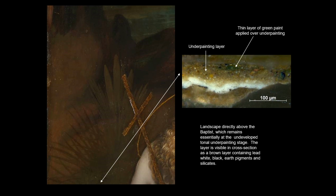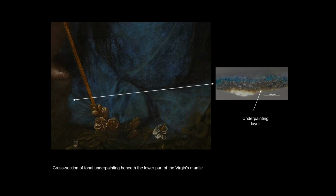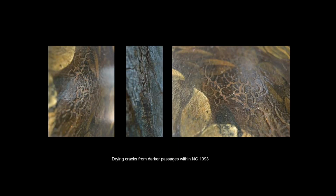And we can see this brown undermodeling phase in many, many cross-sections taken from the National Gallery painting. So you can see that brown layer underneath the flesh paint here in a sample of a foot of the Baptist, which was never very finished anyway. And also, you can see the brown layer underneath the blue robe, the Virgin's blue mantle. And so this underpainting really is key to the remarkable sense of tonal unity and convincing modeling that makes the picture so striking, whatever the colors applied on top.